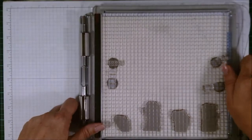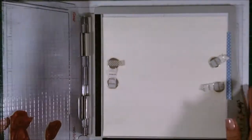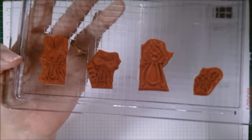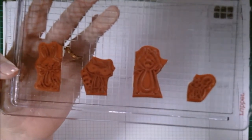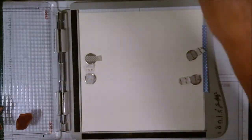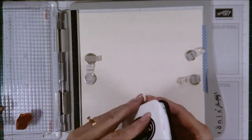I thought it was nice, and I did what a lot of the demos have done. We did some stamp surgery and separated our little fellas there very carefully with a pair of scissors and a craft knife, and I separated them all. So we're going to stamp them on some Very Vanilla. So I'm going to do that first, get the stamping done.